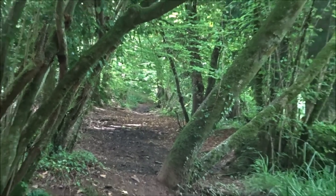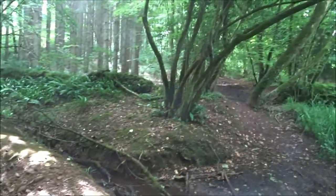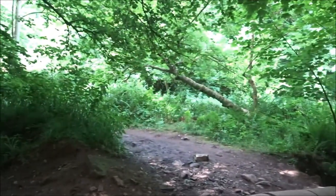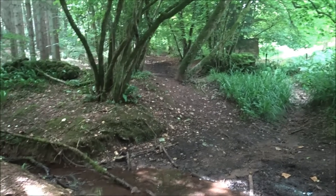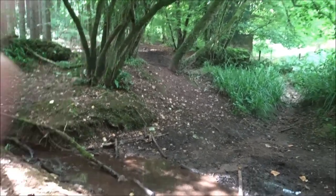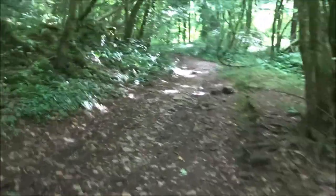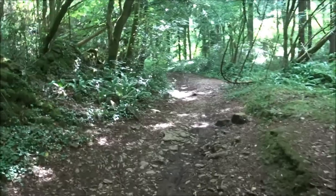Okay, so what I'm doing today, and this is where I would have come out, if a week or so ago on the West Mendip walk from Winscombe, I would have come out here if I'd done the stream route, but I went straight up through the woods. But I would have come out here. And now what we do now, we bear round and follow this track.